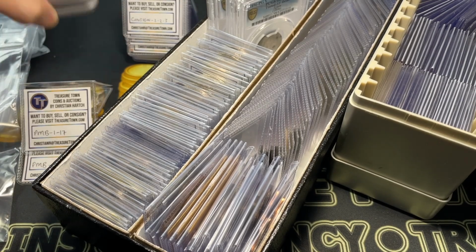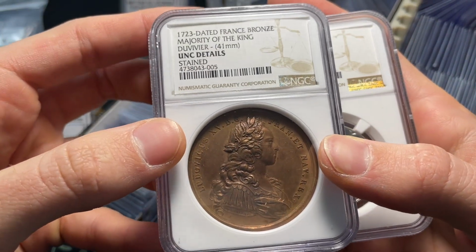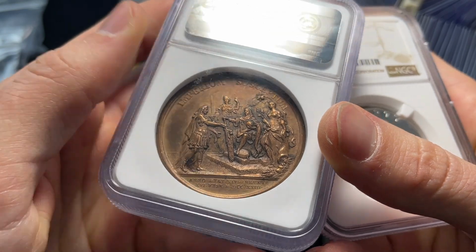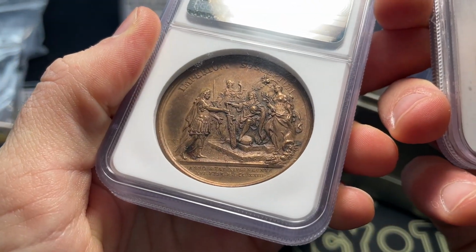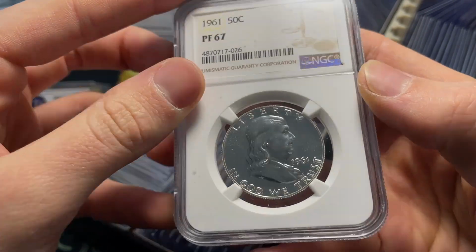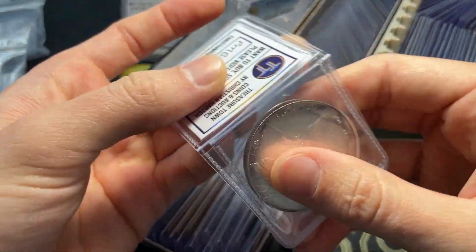Let's get right into the material here. I'll start with some of the NGC coins, and there's a few not pictured, but this is a 1723 dated one. It's early, not too far after it was produced, a really nice NGC graded medal showing the King's Court and many of the people who would have been around him in a sort of commemorative fashion. We've got a 1961 Proof 67 Franklin $50, which should be fun. And like I said, I'll get into the graded ones a little bit later.